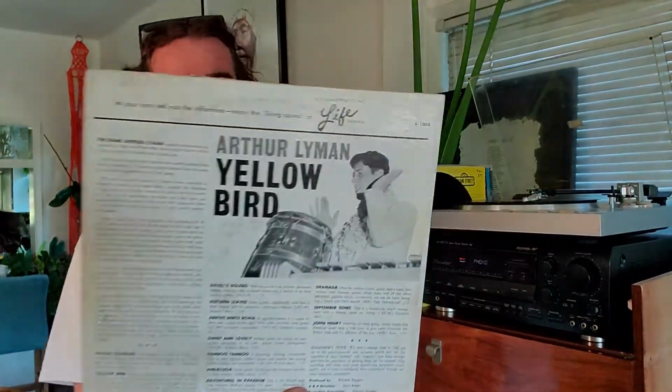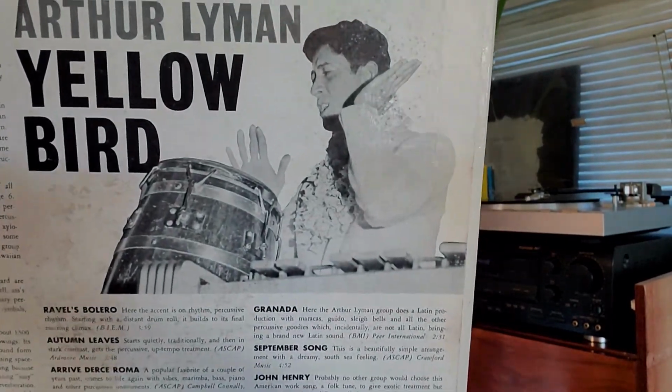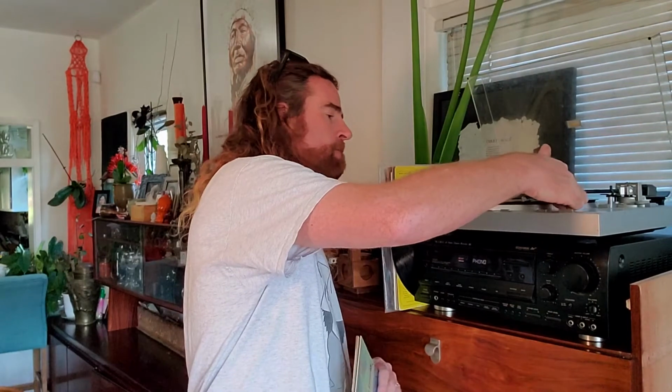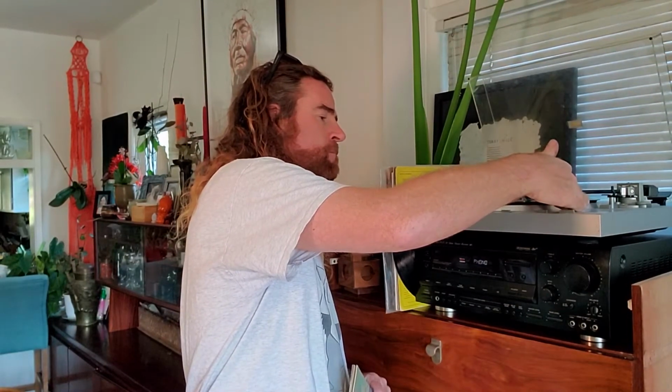So 5 tracks total on the first side, 7 total on the second side. So he plays the vibes. Why would they feature someone playing the congas? Is he also playing the congas? I don't know, but I'm digging it. All right. That's building.